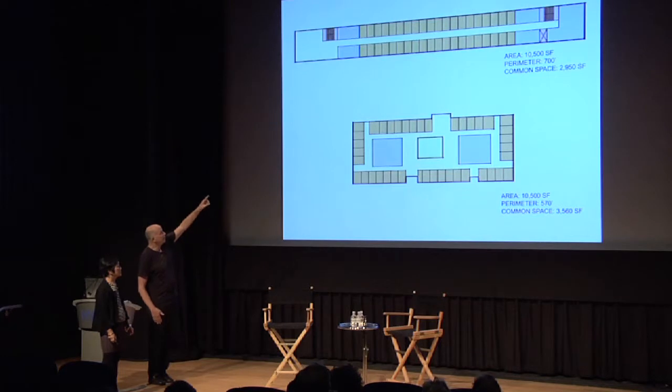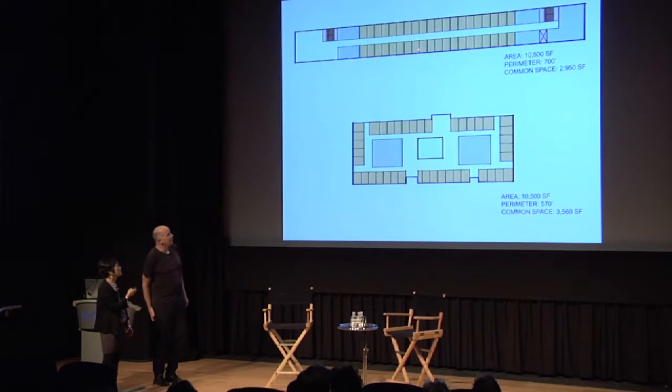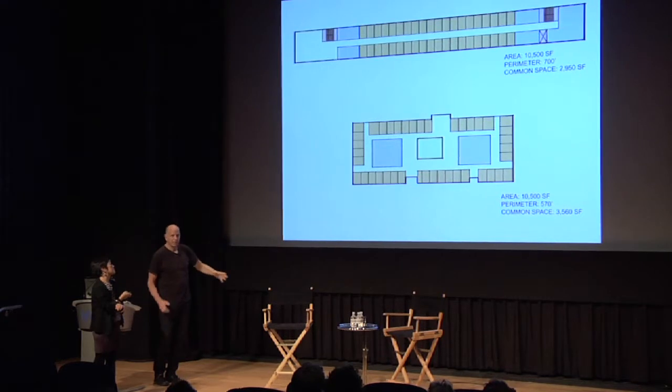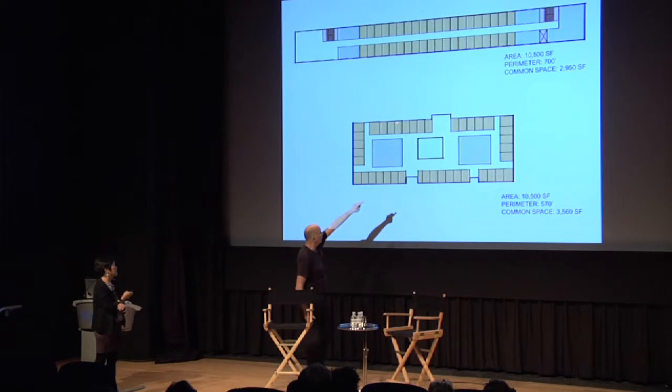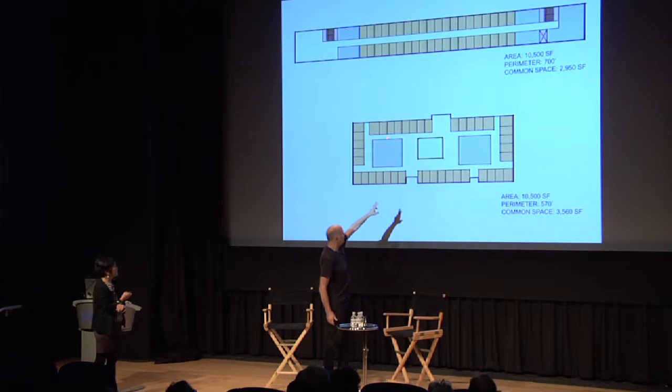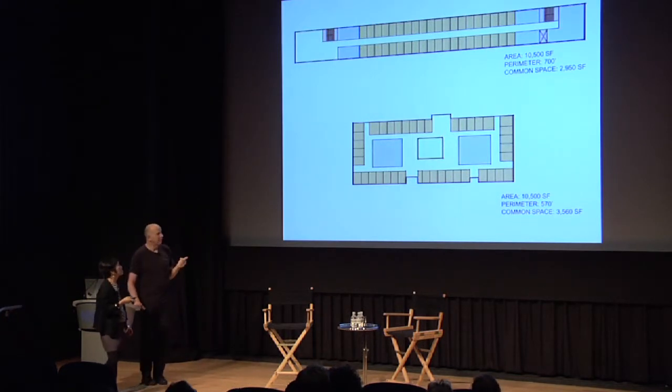So we looked at what we would have to do to the Kieran Timberlake plan if we stretched it out and gave everyone a single and put the lounges at the end and so on. And then we thought, what would happen if we made a very large central corridor and essentially had a corridor that ran around both things and created two living rooms, the purple ones, and a courtyard in the center. And it turned out that if we could get rid of the fire stairs and the elevator, we could make a much more efficient and better quality building for the same price. The trick was we had to put two of them one on top of each other.